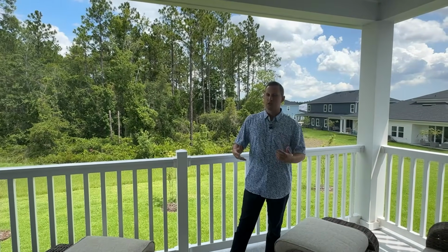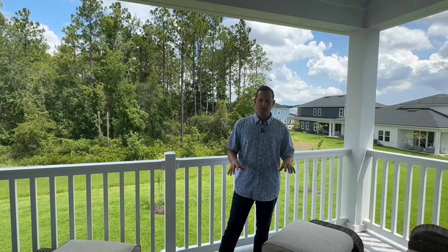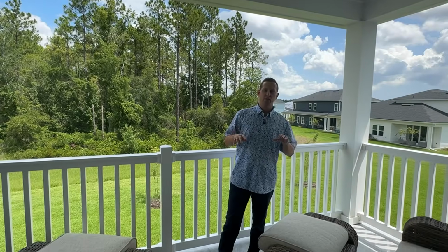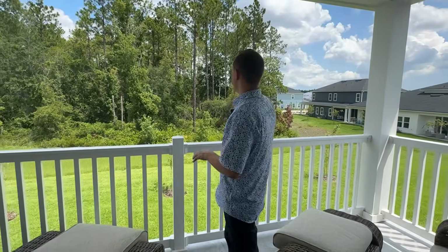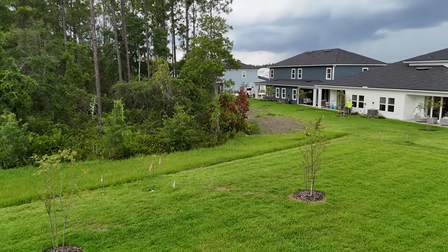Like, there's just different things you can do with this to be able to relax, get away from the kids, and truly be able to just hang out and enjoy that Jacksonville, that Florida lifestyle. And as you can see here, we get this nice preserved view. Not always a guarantee with every house or every floor plan.